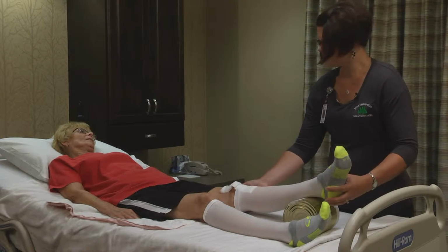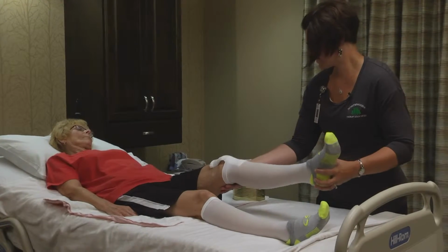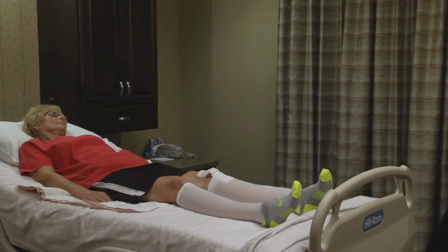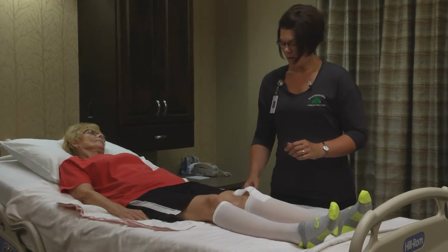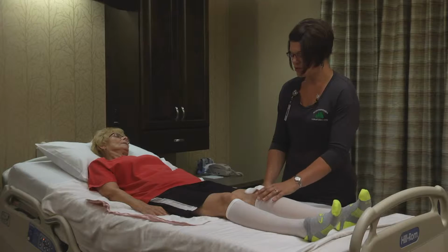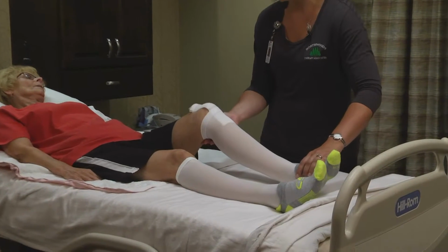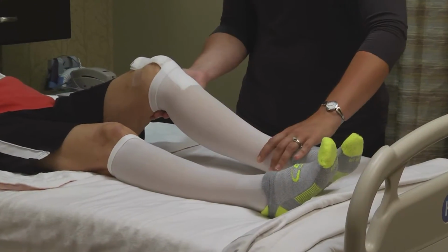All right, let's lift that leg up, get that coffee can out of the way, and let your leg relax. We have a few exercises left to do. The next exercise is called a heel slide, and I want you to bend your knee and slide your heel on the mattress. So you're going to go ahead and bend your knee, slide your heel. You'll probably feel some stretching through here, and then straighten it back out.